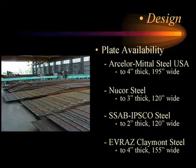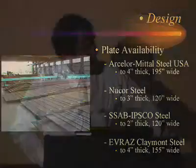Showing the capacities stopping at 4 inches thick here because that's the limit in the AASHTO design spec. The first guys there, ArcelorMittal, go much greater than 4 inches thick, but we didn't bother to put it on the slide here, as do the folks at the end there, Claymont. You can see the thicknesses, you can see the widths. The first 3 listed there also have the high-performance steel available, the HPS 70W.